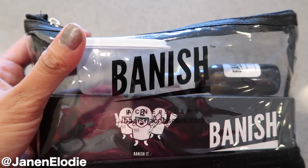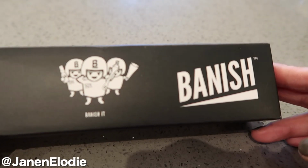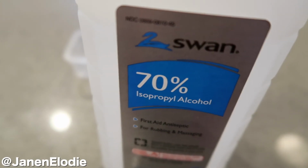They sent me a starter kit. So in the starter kit, you're getting the Banisher. This is the Banisher roller. We're gonna talk about this later. And you will get this plastic jar where you can mix your mask. And this is the Banish oil, and this is inside the starter kit. So before I started, I soaked my Banisher in alcohol for 30 minutes. And after 30 minutes, I am ready to roll.